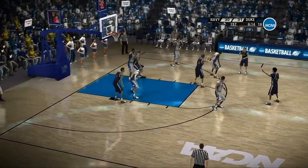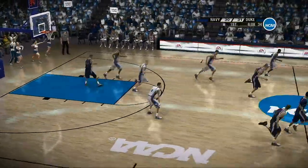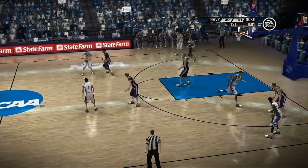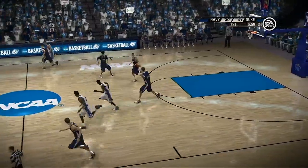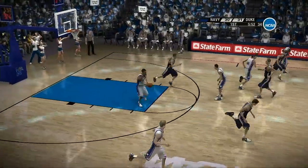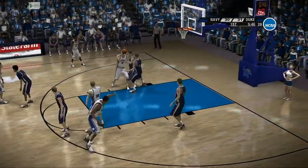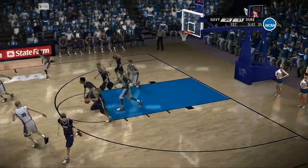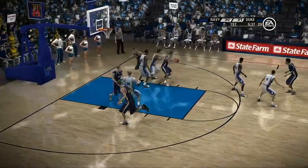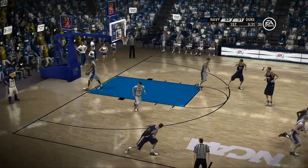Got a man in the high post. There he is, puts the ball loose. Looking for a good shot. Takes away the pass. A drop step on the low block. Very key is to get good post position, and he does, and then he drops the step.